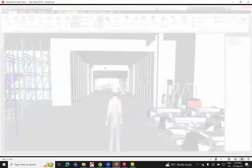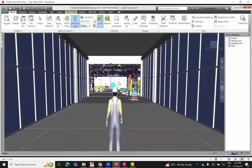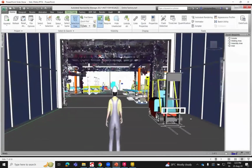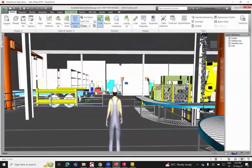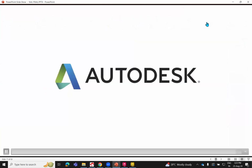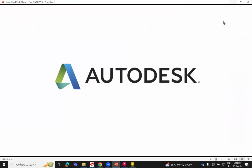Autodesk Factory Design Utilities is a complete workflow. Analyze your processes, strategically position and validate the equipment, plan for installation, and operate the factory. Now let's see how we can do it live.